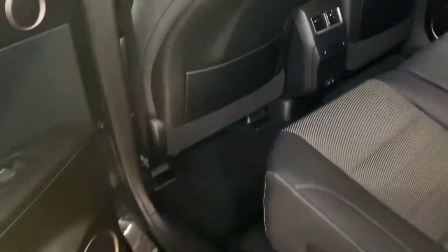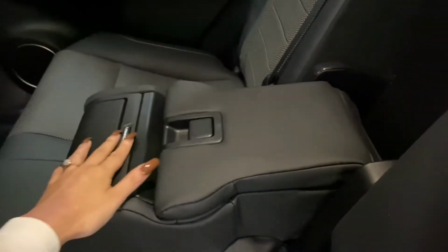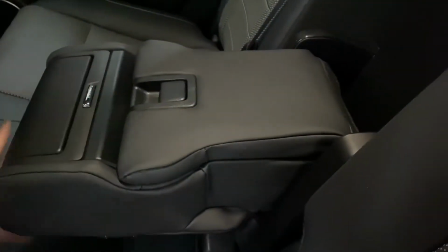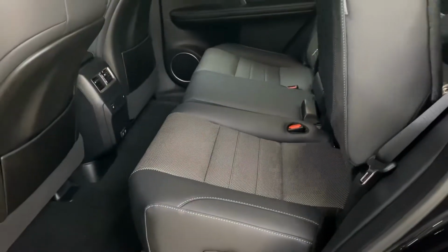Heading into the rear seats, you have your heated seat controls in the middle. You also have your armrest and storage space. And on either side, you have power folding rear seats.